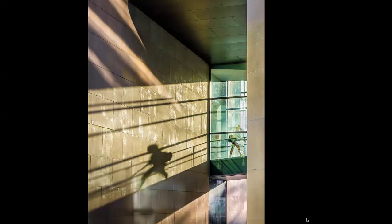So I got a couple photos of this person, a couple photos of one more person, and that was it. No one else crossed the bridge for about 15 minutes, and I had to move on. But I decided I was going to get a picture of it because I loved the shape of the shadows and the light and everything. It was a very cool space. So I'll have to go back for some more people walking by on a busier day.